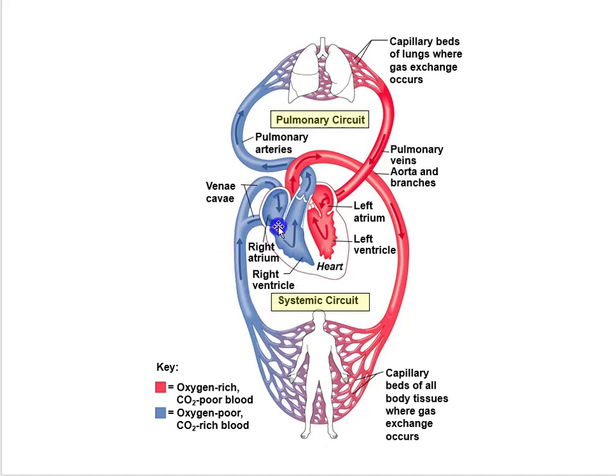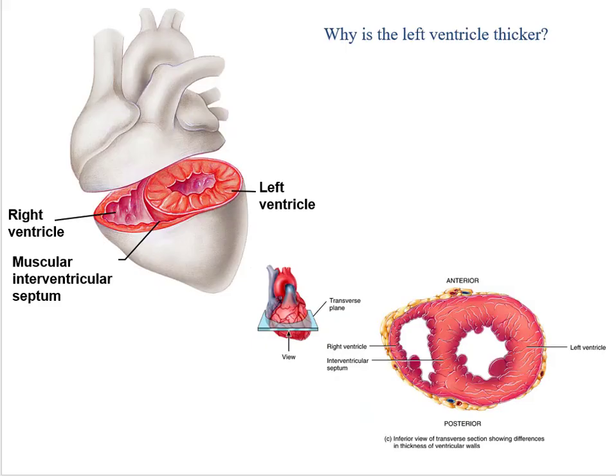Now, if you look at this image of the right atrium, you'll see there's two vena cava here, and one would be the superior vena cava, one is the inferior vena cava. And again, this is just kind of a drawing to give you an idea. This is not actually how things look, of course. All right, now let's answer the question.